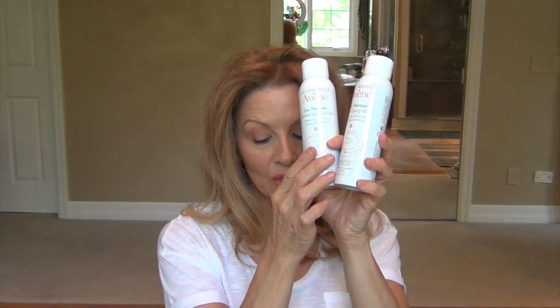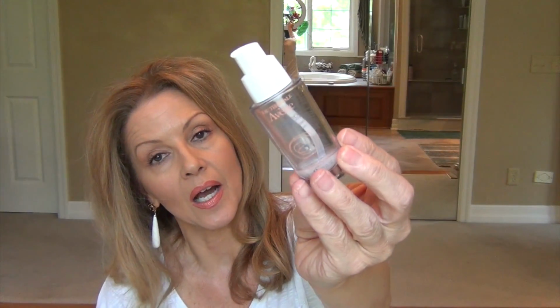I went through 2 bottles of the Avene thermal water. It would just instantly cool me down. There's something magical about this thermal water. It's beautiful. I talked about this in my skincare video. This is the Avene. Did I say Aveeno water? Because if I did, it's the Avene thermal water.